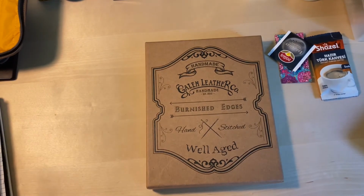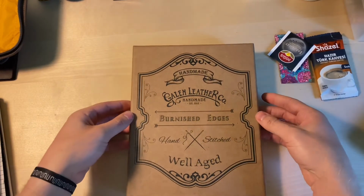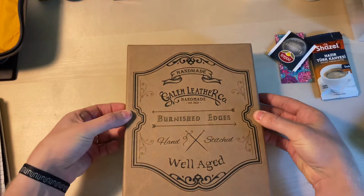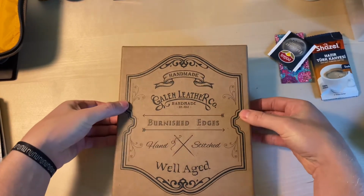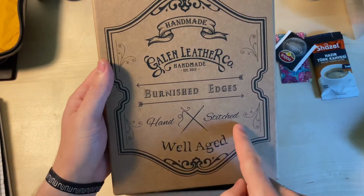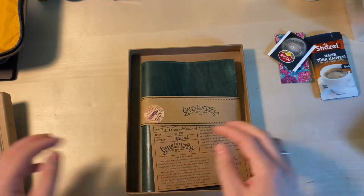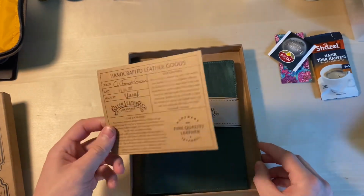It does have less sheets of paper. I think it goes for 288 versus 400 in the original edition, which I have seen is back. But anyways, I picked this up a while ago, and this is what it comes in. It comes in this little cardboard box. It's handmade, hand-stitched, and it is Galen leather. So this is inside the box.